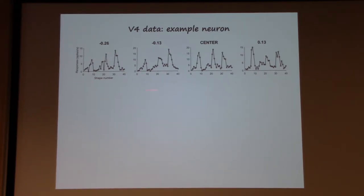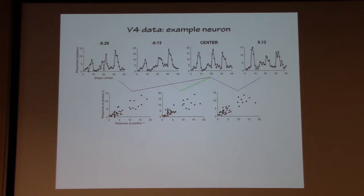Okay, so this is a V4 neuron that we've studied with 40 different shapes at 4 different positions. So this is the center position. This is moved off 13% to the right, 13% to the left, 26% to the left. Sorry about these axis labels being different for the different plots, but basically what's happening is the responses are strong here and here and then drop off to the sides. And you can look at the pairwise correlation in responses between the center and each one of these positions. And that's what's shown here. So there's a good amount of correlation.